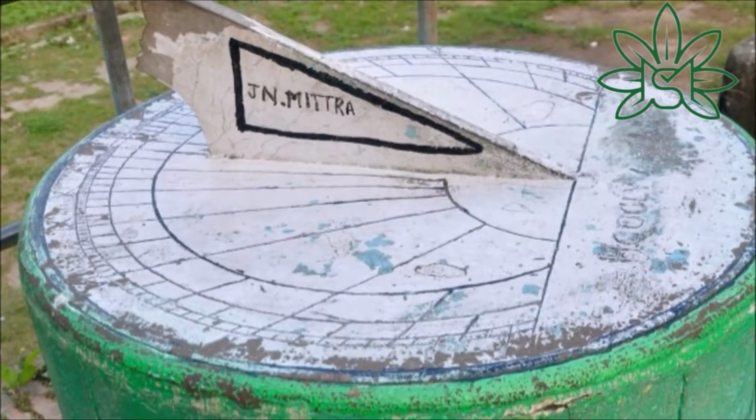Sundial is one of the attraction situated at the back side of this Imambara.